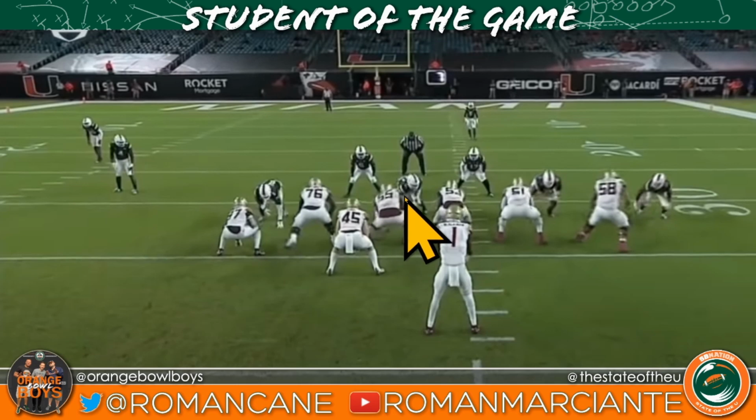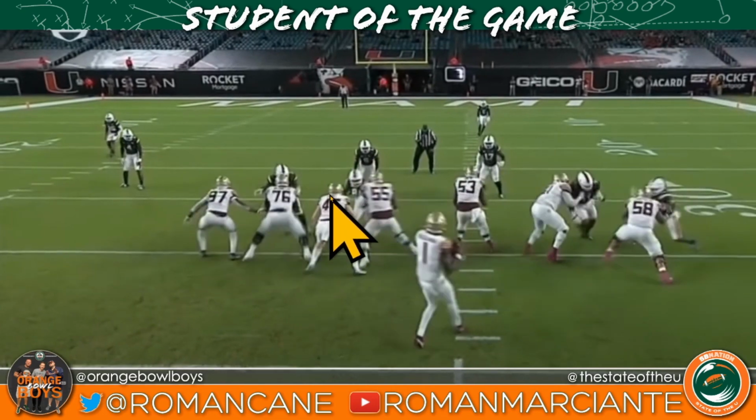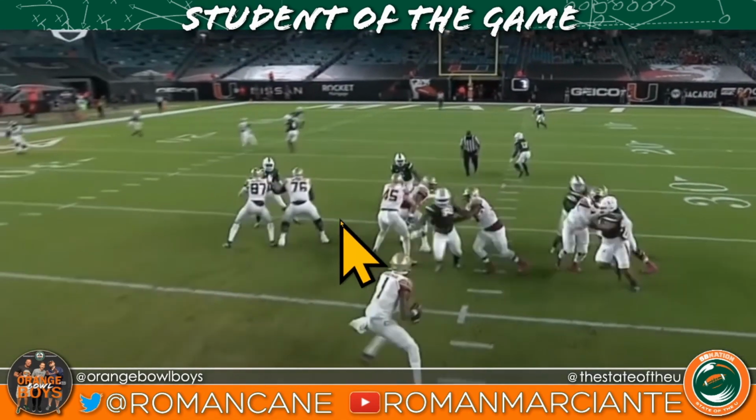Mr. Harrison Hunt right here. I like this, Miami. You're basically coming in. You see how they're getting their shoulder pads close together? They're selling this stunt. This left guard took the bait. Oops. See ya.